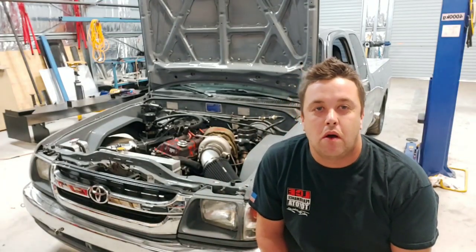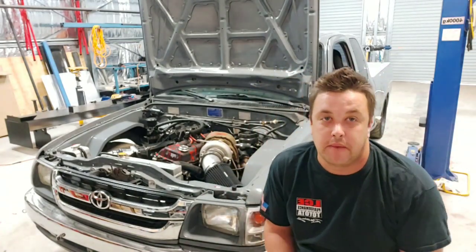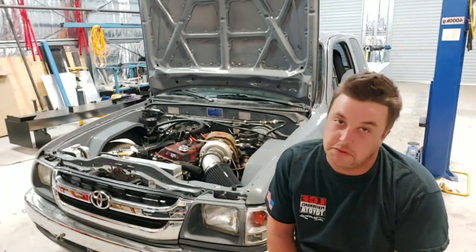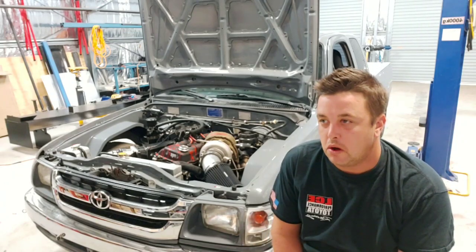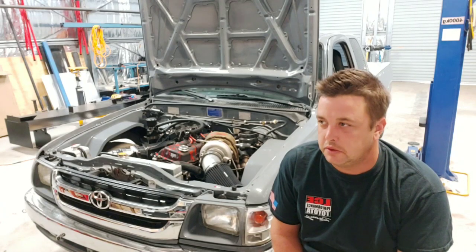Guys, what's going on? I've had nothing but bloody trouble. So my ECU is at its limits. What I mean by that is I'm out of outputs, I'm out of inputs, and it's causing me problems. We've been back to the dyno twice. We thought it was a wiring issue. It wasn't. There was no wiring issue. It's all in the ECU.